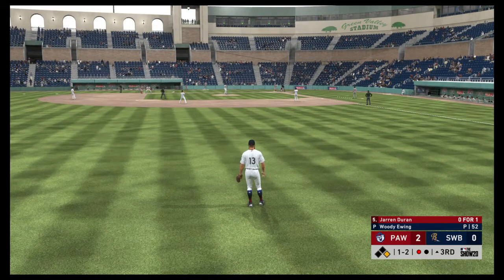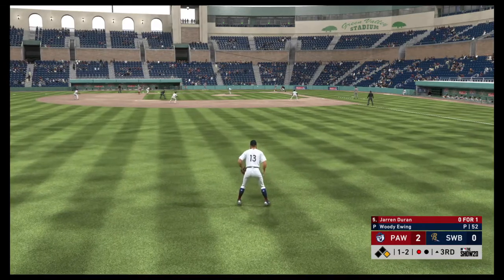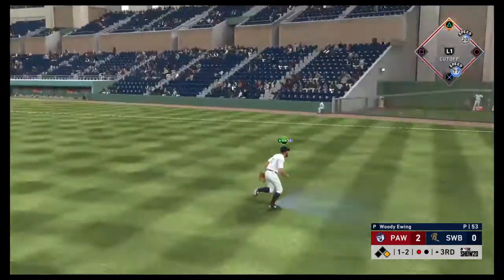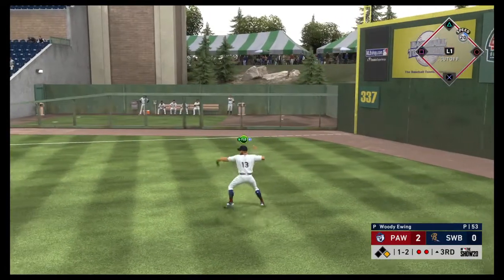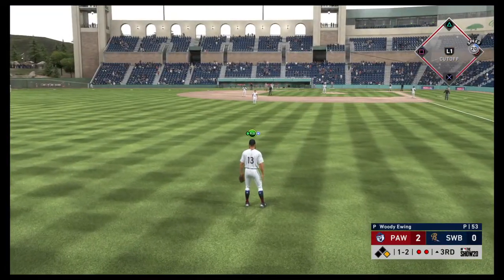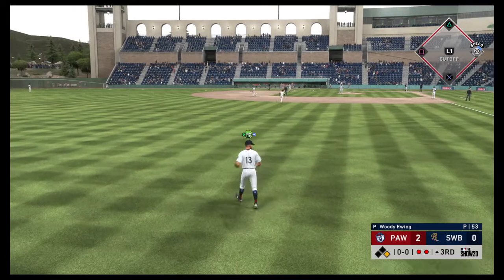Get him yourself right here. Let's go, baby. The 1-2. Skied in the air to straightaway left. Left fielder giving chase. He's got it. A nice play there. Two away.